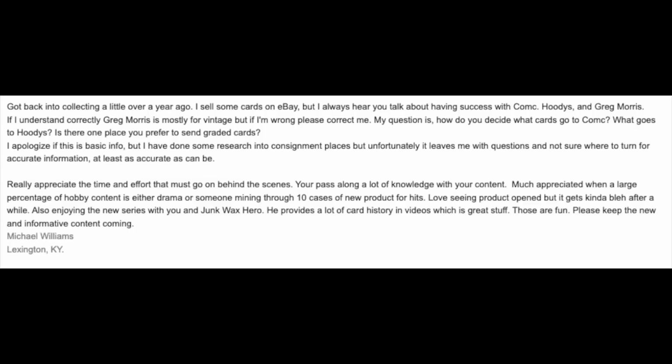So I think there's been an increase in importance put on them in the last few years. This was sent by Michael, who wrote, "Got back into collecting a little over a year ago. I sell some cards on eBay, but I always hear you talk about having success with COMC, Hoodies, and Greg Morris. If I understand correctly, Greg Morris is mostly for vintage, but if I'm wrong, please correct me. My question is, how do you decide what cards go to COMC, what goes to Hoodies? Is there one place you prefer to send graded cards?"